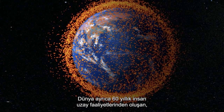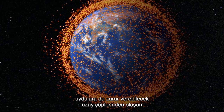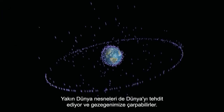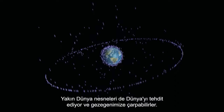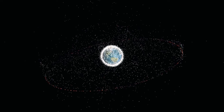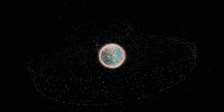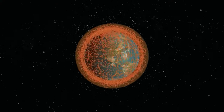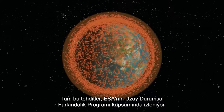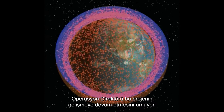The Earth is also surrounded by a cloud of debris from 60 years of human space activities, space junk which could also damage satellites. Near-Earth objects also threaten the Earth and could collide with our planet. All these threats are monitored under ESA's Space Situational Awareness Program, which the Operations Directorate hopes to see continuing to evolve.